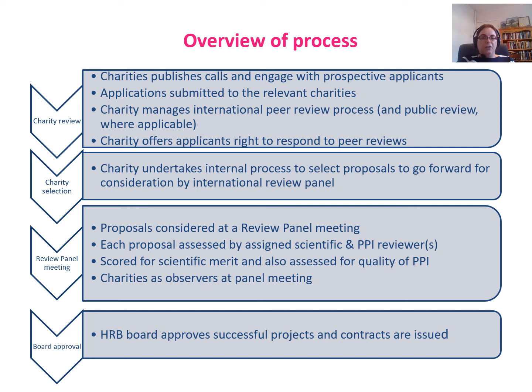which is charity selection. In this phase, the charity undertakes an internal process to select proposals to go forward for consideration by the International Review Panel. At the review panel meeting, proposals are considered and each proposal is assessed by assigned scientific and PPI reviewers. The proposal is scored for scientific merit and also rated for quality of PPI, and charities can be observers at this panel meeting. Finally then, the HRB board approves successful projects and contracts are issued and research can begin.